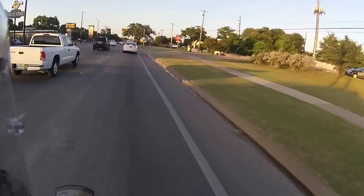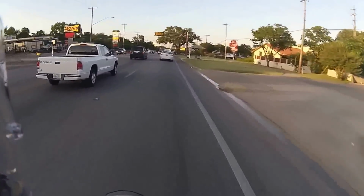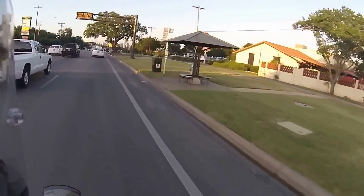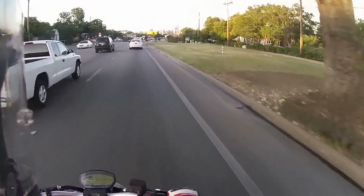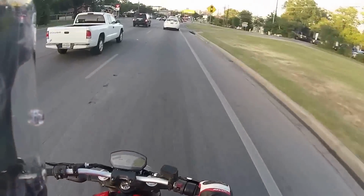To be totally honest, the Hyper was the first bike I really fell in love with, but it was too expensive. So I got the 696, and I have just been in love with Monsters ever since.